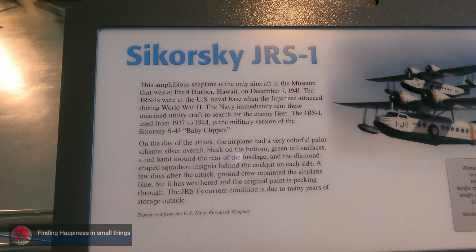Sikorsky JRS-1. That was an amphibious seaplane, and that was deployed in Pearl Harbor in 1941. And that came under attack by the Japanese Air Force. And this one that you are looking at is the only survivor in the museum right now. This was unarmed and was sent to look for the enemy fleet after the attack.